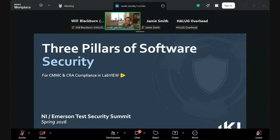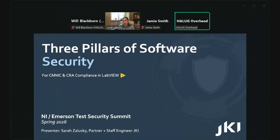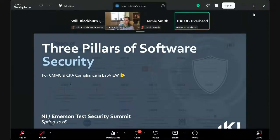I'm a long-time LabVIEW user. I've been a LabVIEW developer for about 20 years. I've been at JKI for about 11 years. And during that time, I've led the development effort on many of our larger production systems, which are all LabVIEW based, many of those in the semiconductor industry. And then more recently, I've been doing quite a bit in aerospace as well.